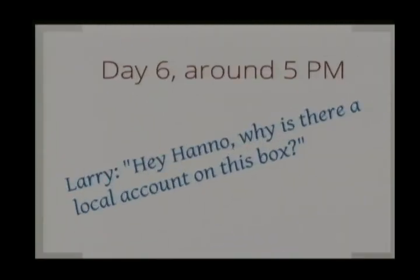It was about 5 p.m., and my colleague Larry, one of the systems engineers, says, "Hey, Hanno, why is there a local account on this box?" And that's actually a very good question, because we do everything with LDAP, so nobody ever makes a local account. And we deploy everything with Puppet, so the boxes are all the same. So why is there a local account? But then the next question they ask is, and why does it have UID 0?